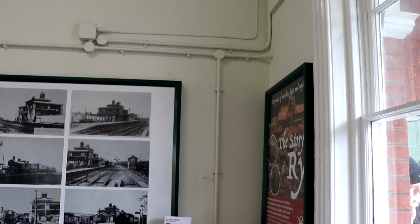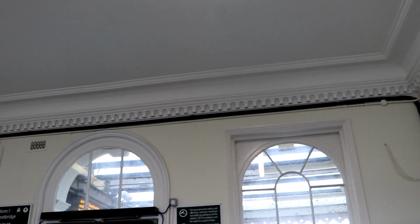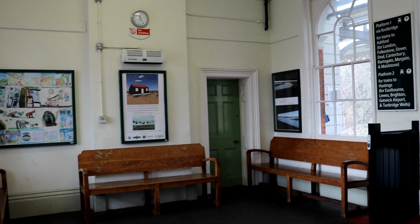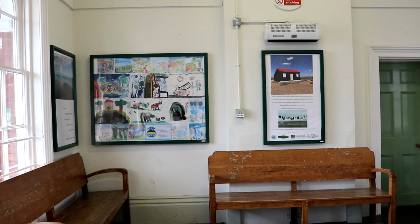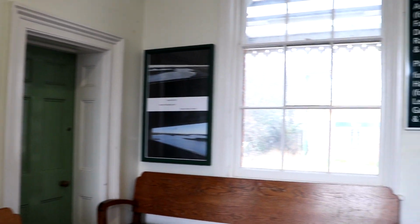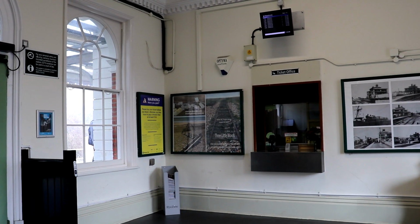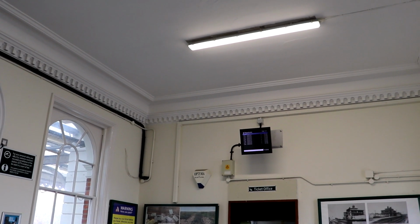Coming into the ticketing hall, it's a very nice, big, light and airy space which has been very well looked after. There are platform information boards, as well as plenty of seating. There is also some very nice artwork on the walls and information about the local area. The ticket office itself can be found on the right hand side as you walk in, and there is a departure board above the ticket office.